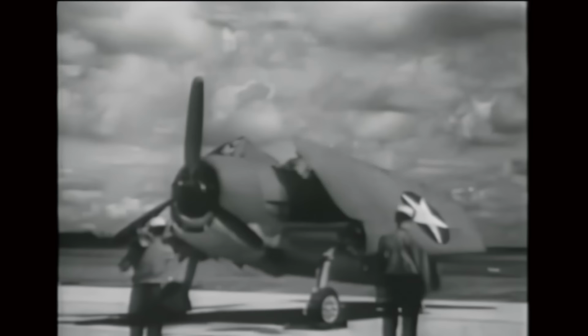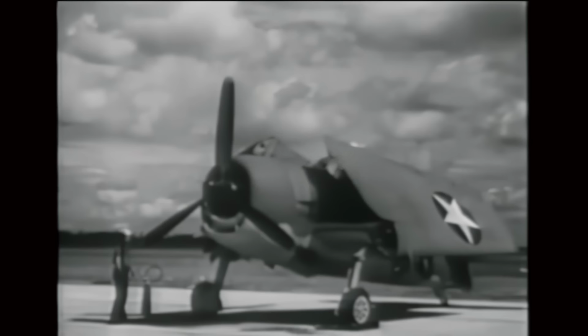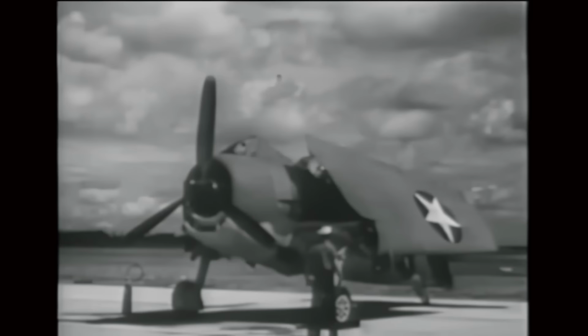Meet the Hellcat, the F6F, a single-engine, semi-low-wing combat airplane equipped for use on Navy aircraft carriers or as a land-based fighter. As the ground crew prepare to start the engine, they follow a carefully planned routine that should be understood by all pilots. After the mechanic in the cockpit signals that the ignition and starter switches are off, the prop is pulled through 3 or 4 revs in the direction of rotation to clear the cylinders.